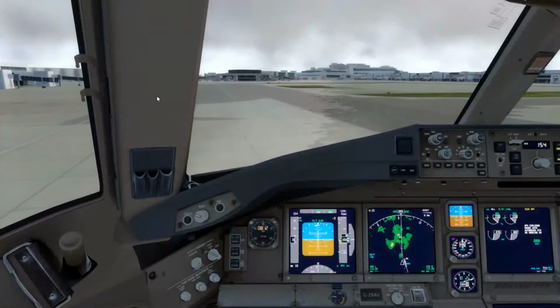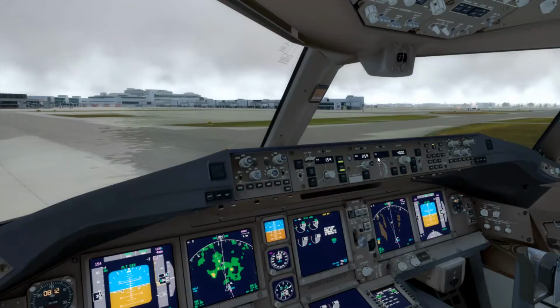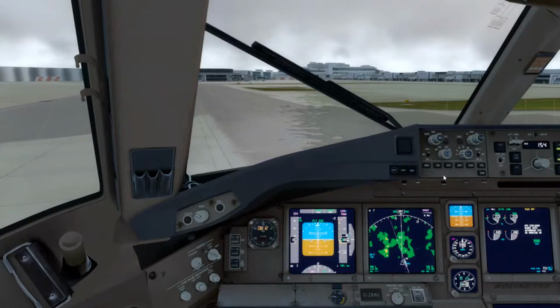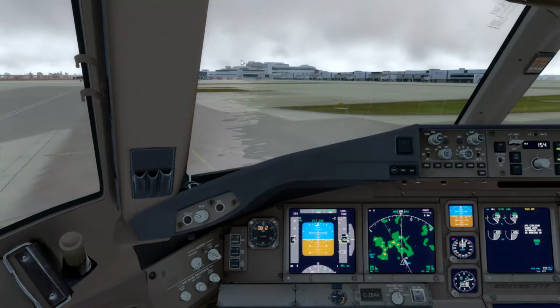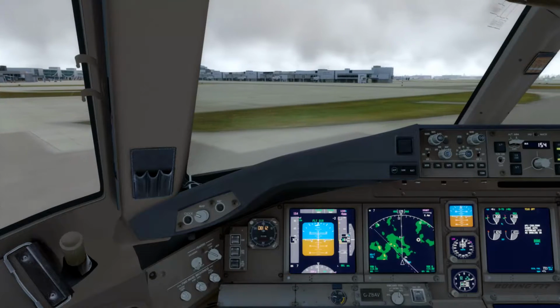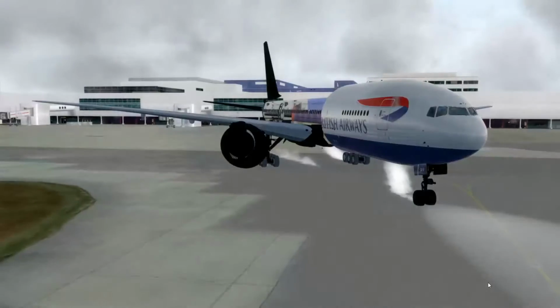We've got company, I think that's an Airbus, I think that's an A320 or an A319. And I think we'll probably be following them out to 26 left. The weather hasn't cleared up, we've actually got bad weather coming from the east. Hopefully it stays clear of the airport for our takeoff, but it's nothing red, so it shouldn't be an issue. Just a bit grim, really.